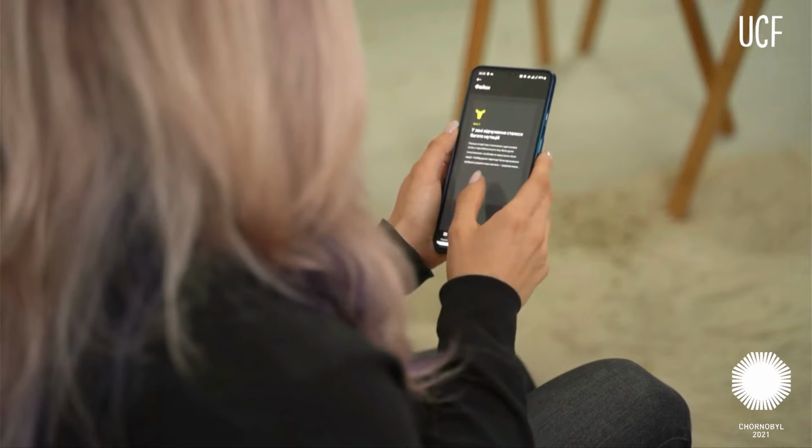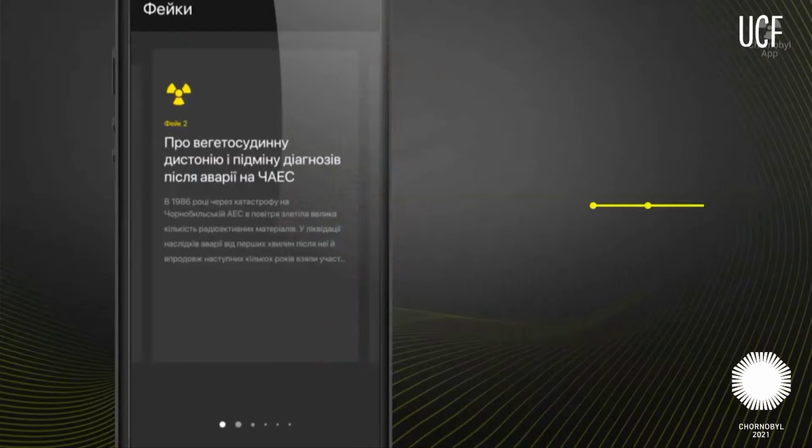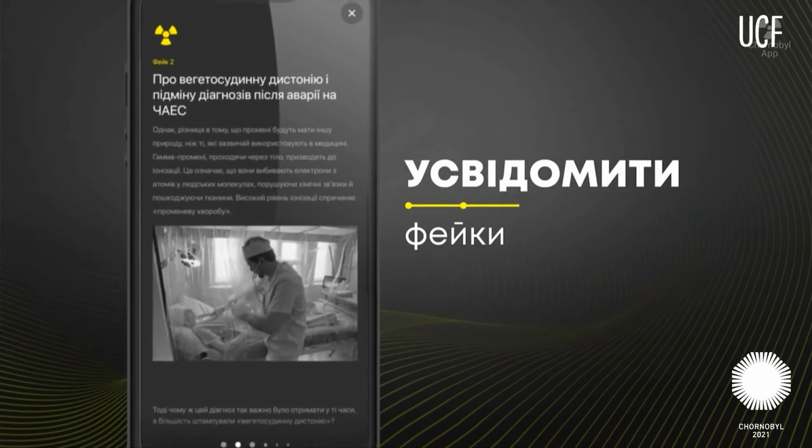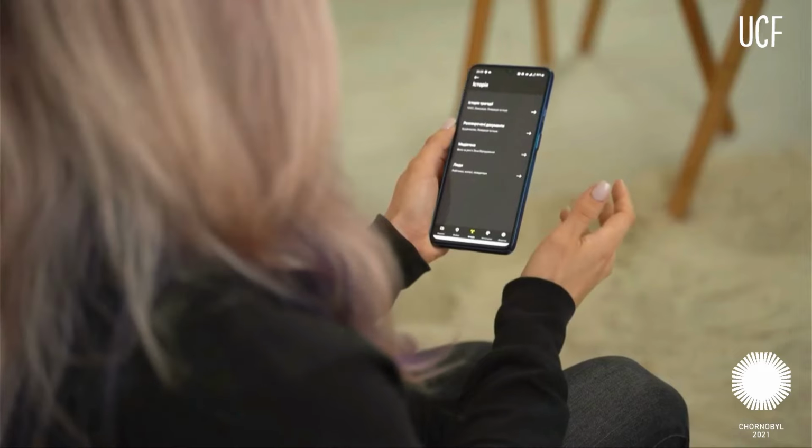The next part is fakes. We're talking about the most famous stereotypes and fake stories about the radiation in the exclusion zone. And also, we're trying to break those.